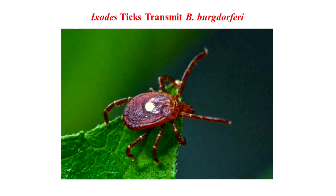Lyme disease is transmitted by Ixodes ticks. But for those of you who know about ticks, this is not an Ixodes tick because it has that white dot on it. So this is an Amblyomma lone star tick, which carries Lyme disease but has never been proven to transmit it. So this is another hot topic in Lyme. You know, can these ticks transmit Lyme? It's still up in the air.